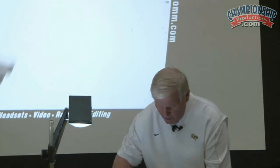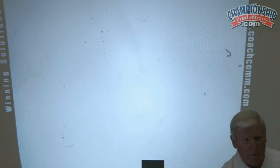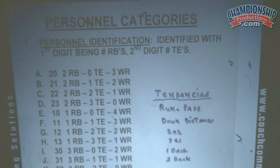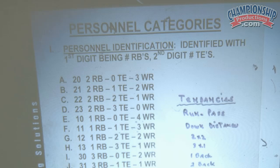Now, here's what I was talking about when I'm talking about personnel. All right, now here's what we talk about third down. When we get on the field, we keep it simple. A lot of people call it by names. I want to make sure I know what's on the field as a defensive coach. It's real simple.